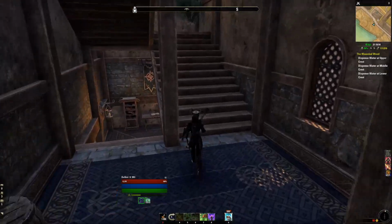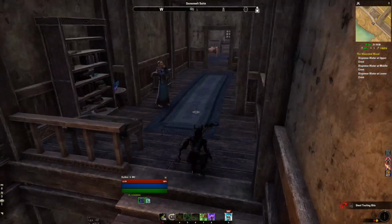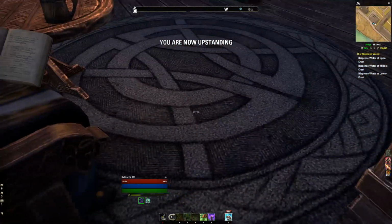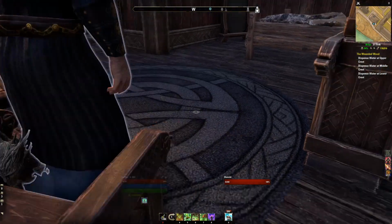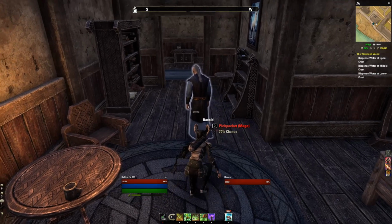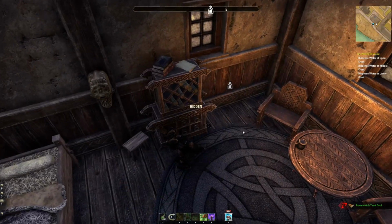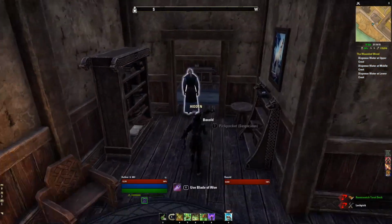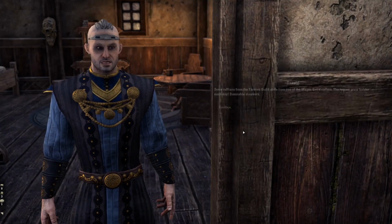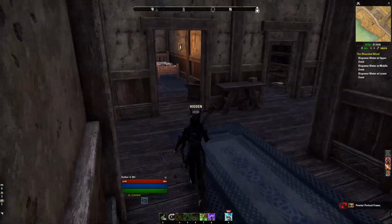Everything's empty. Okay. Heading upstairs. There's not much up here, but there is sometimes a safe box on this desk, so I find it worthwhile. But you do have to take out Baxold here in order to get it. And sometimes I get his dialogue instead of a pickpocket.